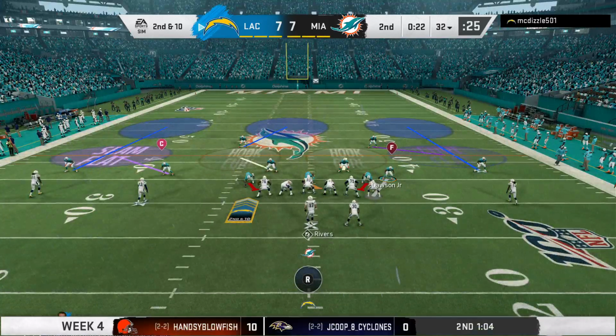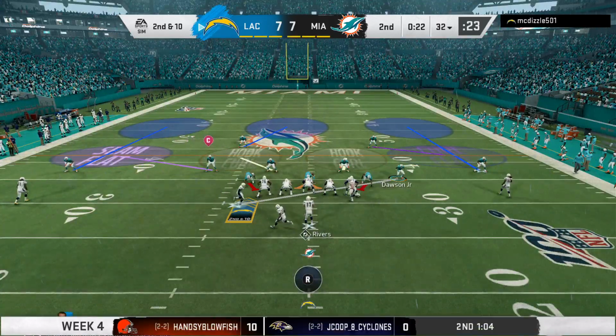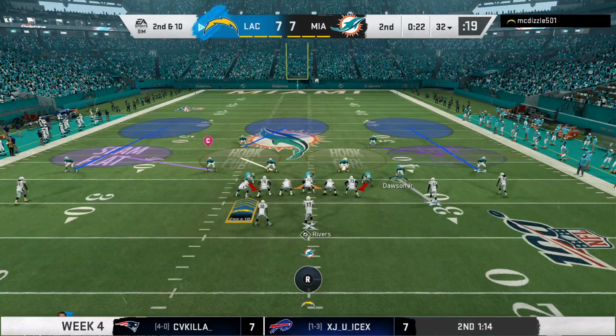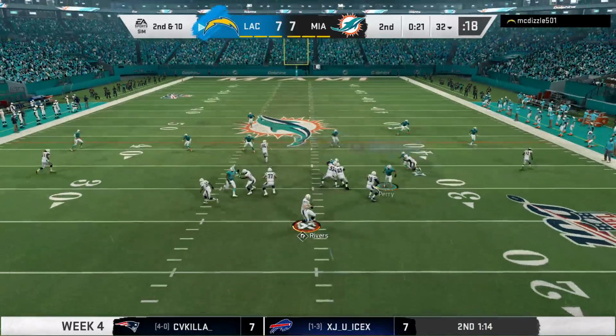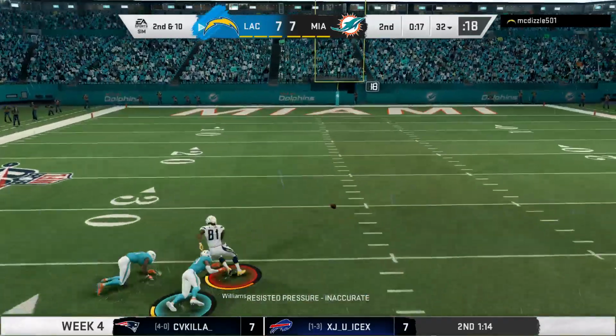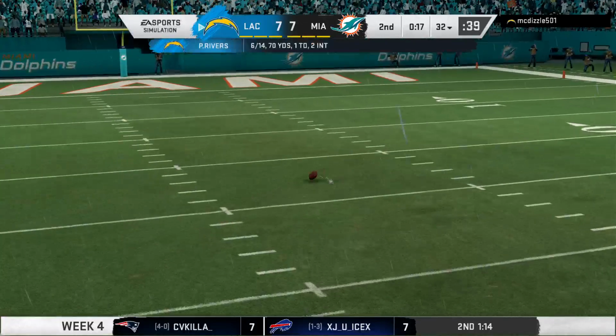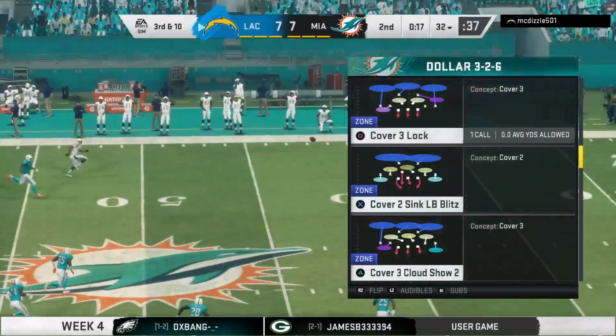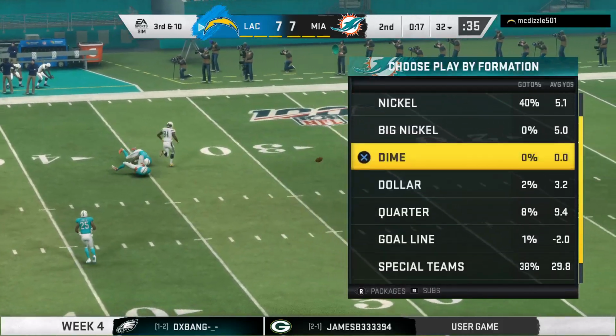Rivers incomplete on first down. Here's 2nd and 10. To throw again. Rivers. And that is incomplete. So 17 seconds now on the clock here. Mike Williams, the intended target. And that'll make it 3rd down.